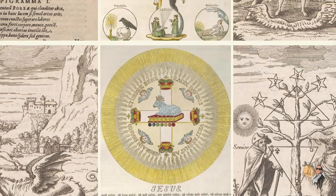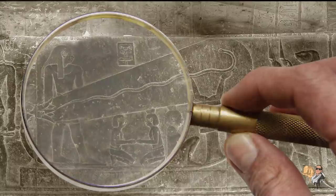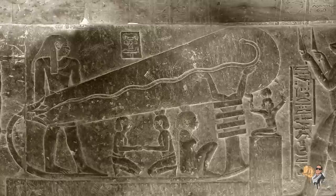So, I will be looking at the reliefs through an esoteric lens and adding my own insights, but I'm also going to give you a translation of the accompanying Ptolemaic hieroglyphs, as well as the Egyptological explanation for what we're really looking at. This is the famous so-called Dendera light bulb. We are now facing north, looking at the northern wall.